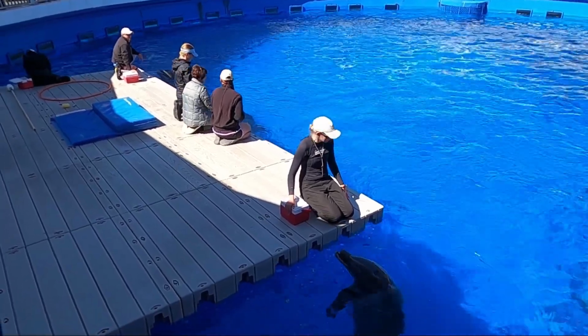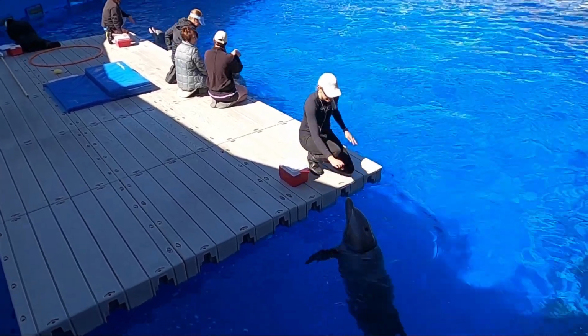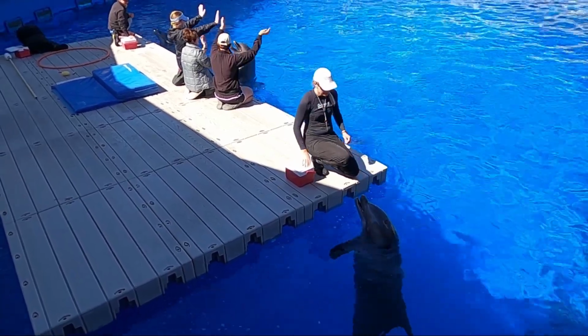A little fishy, right? But don't worry, Mallory and I have come up with a trick to get rid of that smell. So just repeat after us. Then rub your hands together nice and fast. So get those scales off. And then just wave them in the air a little bit. And then just let them dry.